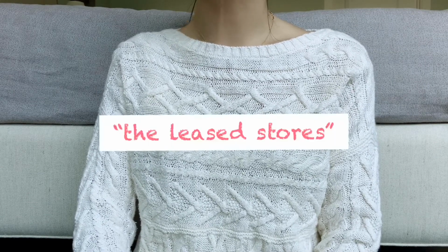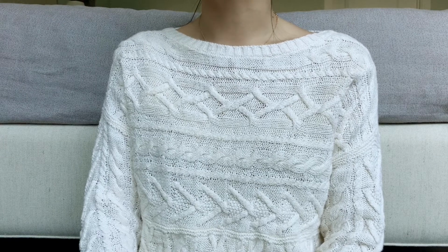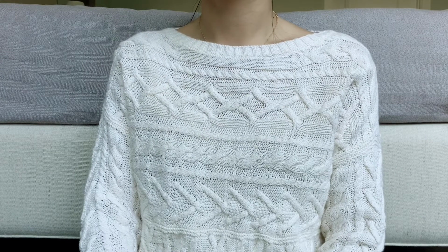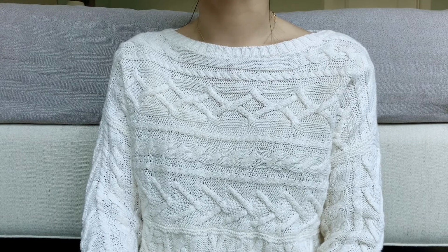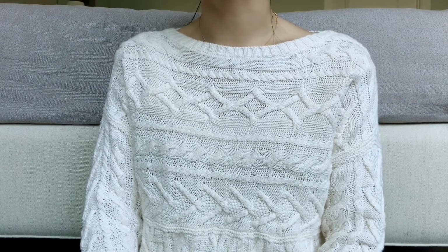They are called the leased stores, and those leased stores are fully run by Chanel, from product selections and window display to employees. This also means that they are independent from the department stores. Therefore, while Saks still offers 10% off any purchase if you apply for their store credit card, that offer will not be valid at the leased Chanel store because they're not part of the Saks department store anymore.